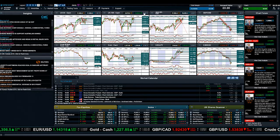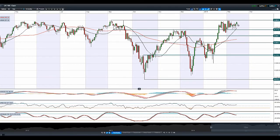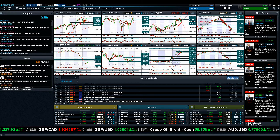If we actually move on to the UK 100, you can see we're making some decent gains this morning. Our all-time high is 6,906.8. We might even get there today should the good momentum hold.